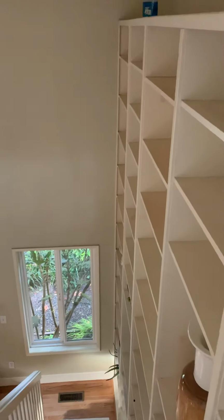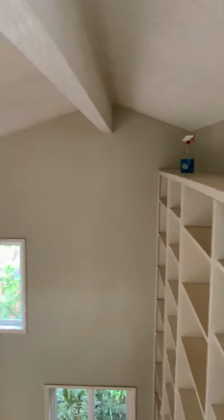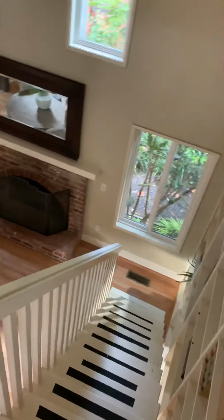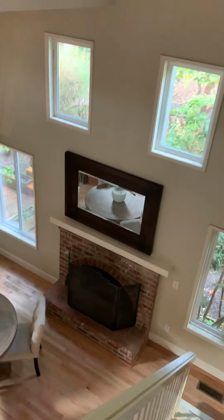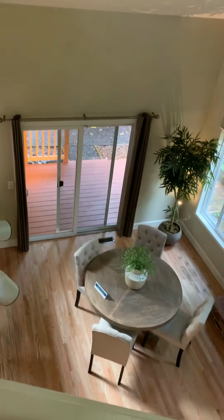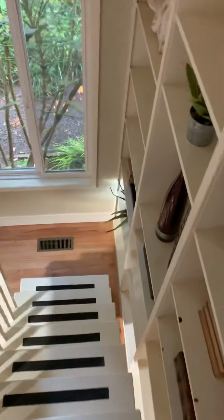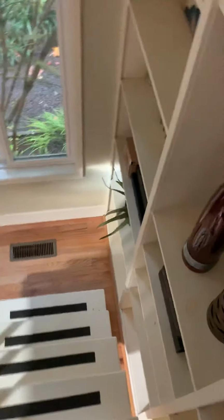So again, this is from the top. This beam, this bookcase all the way down. Really cool. Fireplace. It's all vinyl windows. We have a non-skid thing here.